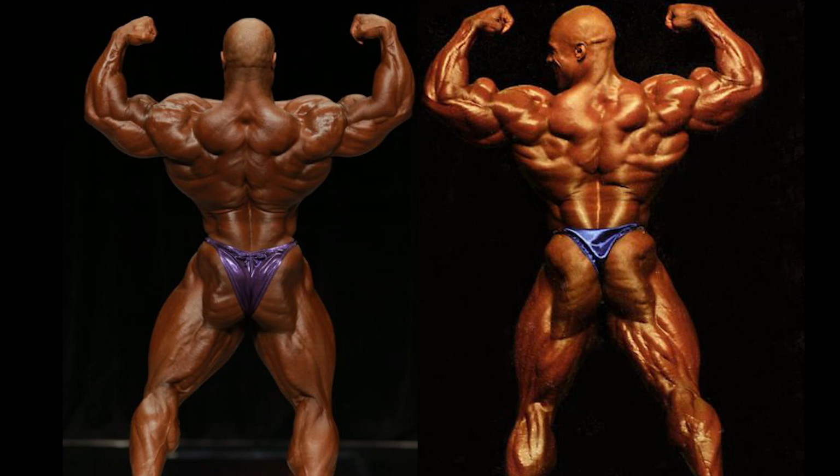Starting with the arms, both have extremely well-developed and flawless guns. However, Ronnie's peaked biceps and superior size draws my attention first. Phil's deeper cuts and fuller muscle bellies in the arms are less noticeable from behind, and Ronnie takes advantage of that and closes the gap between them.